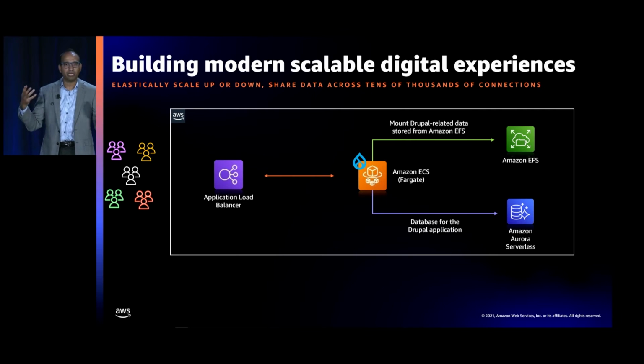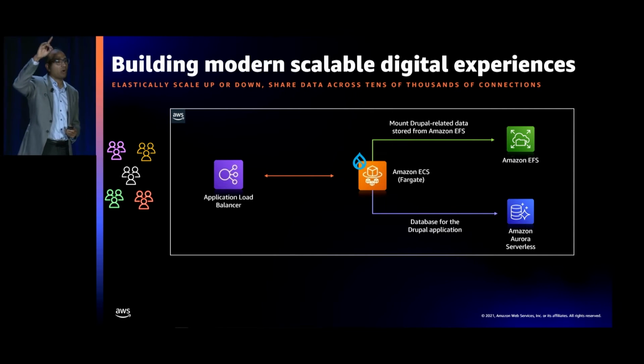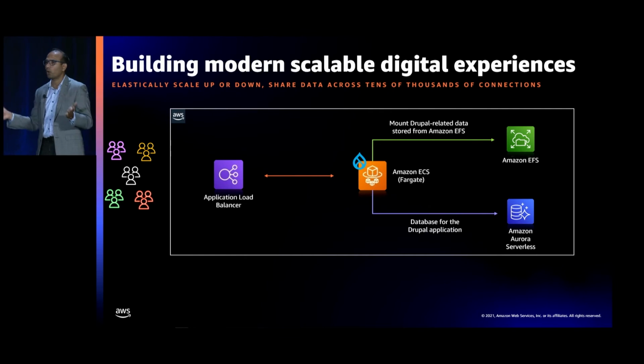I mean, think about you're building a website. It's the content management system. It's going to have a peak. It's going to have a valley. And you want your infrastructure, both compute and storage, to elastically go up and down with that peak and valley. So how is this all going to work?